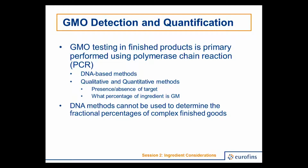For example, we can very accurately determine the percentage of GM corn in a corn gluten meal, but DNA methods generally are terrible at determining the fractional percentage in a complex finished good. So while I can tell you 10% of your corn gluten meal is GM, I cannot very easily or accurately tell you 10% of your product is corn gluten meal. Next slide.